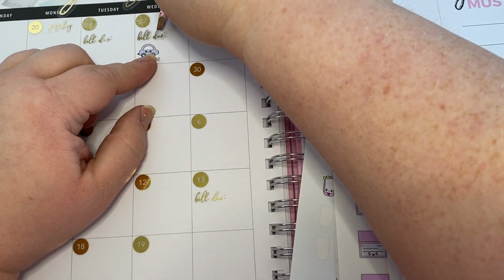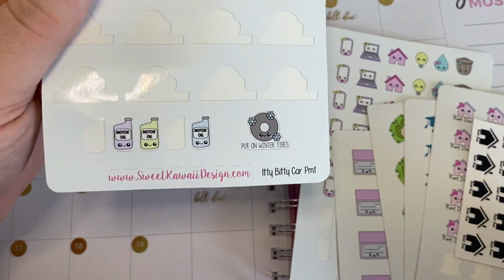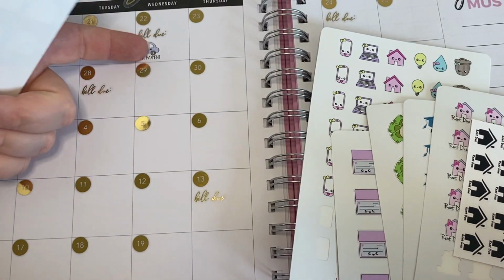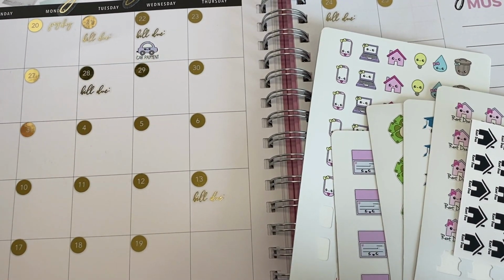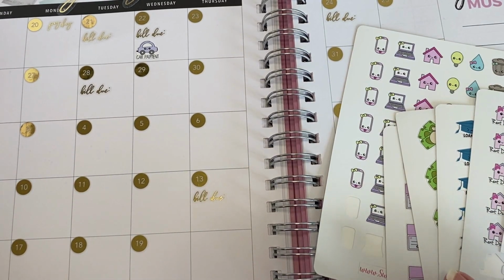So I do have a car payment that comes out automatically. I have a few, like oil change, put on winter tires, but otherwise this whole sheet was car payment stickers like that. So yes, sign if I run out, because I have other car stickers in my collection. I don't need those ones in particular. It is fine. Okay. Speaking of which, I will need to pull out a car, because this is car insurance, but we'll write that.